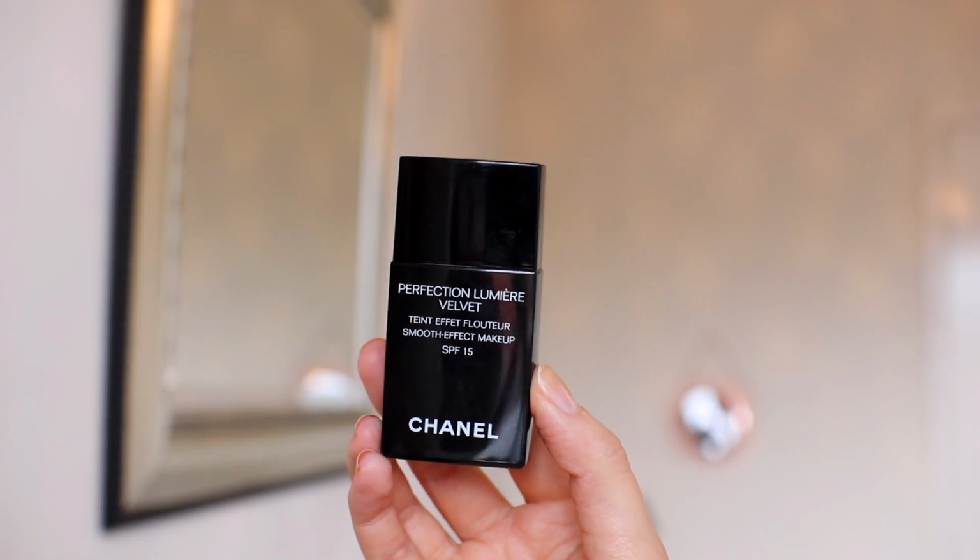But I've gone back to this one recently and I'm such a lover of this foundation. I've done an in-depth review on it, I'll link it somewhere above, but it's the Chanel Perfection Lumiere Velvet Foundation. This is really gorgeous. The texture of it is really soft and creamy and light, and it just goes onto my skin like air basically. It doesn't make it feel heavy or cakey, but it just provides a really nice coverage.